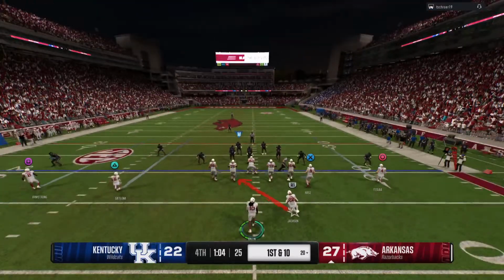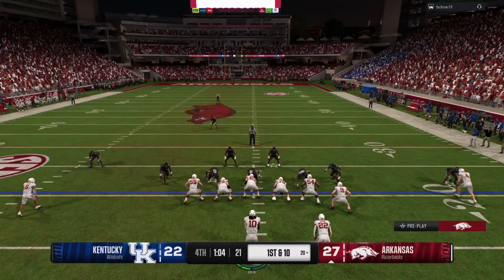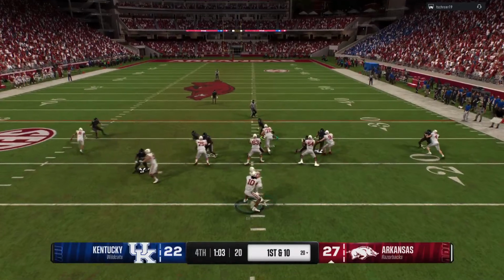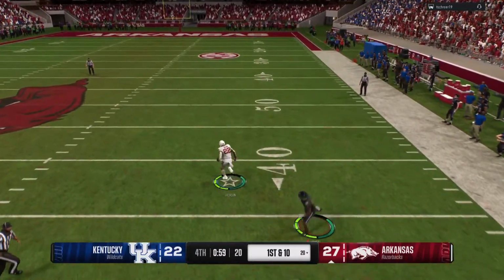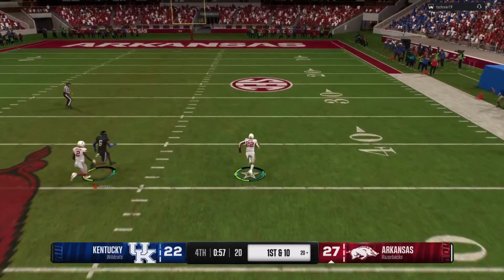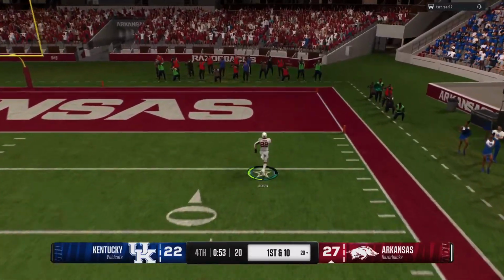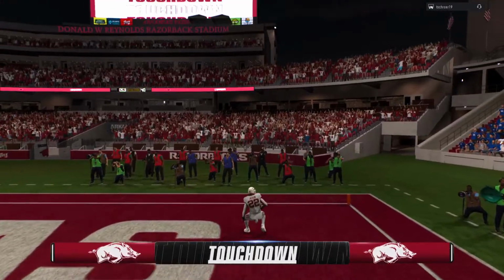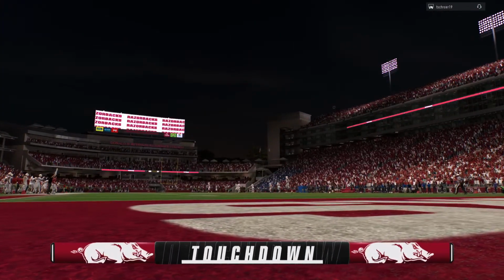The Razorbacks with the 1st and 10. The inside handoff. On the move is the 30. The expressway is wide open. At the 30. The 10. Touchdown Razorbacks. He broke away from the defense and they couldn't catch it.